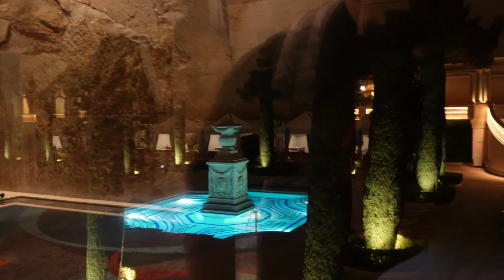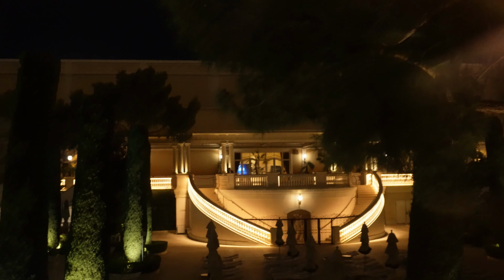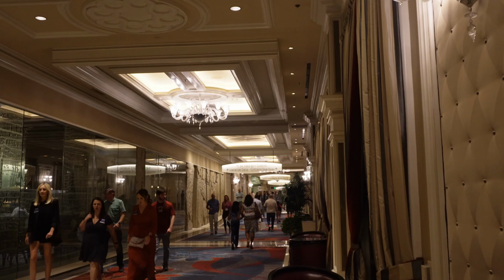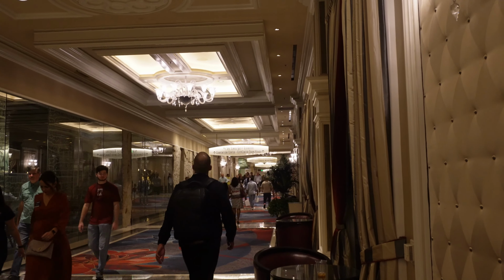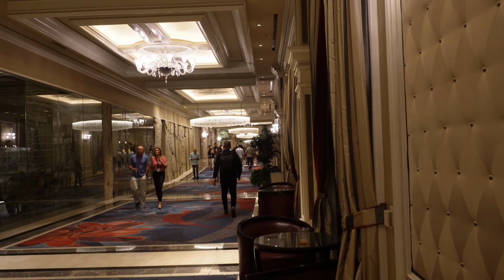So as we wander around, we're kind of getting literal views of the pool, but this is obviously where the cabanas are. And then earlier, when we looked at the pool, we were across over there. So if you keep continuing, it does make a full circle whether you go left or right in the Bellagio, and all roads lead to the convention center eventually.